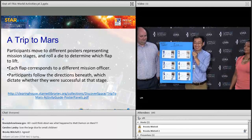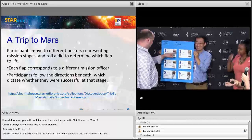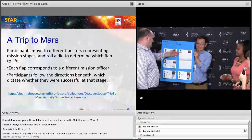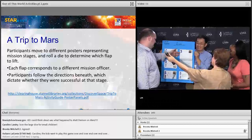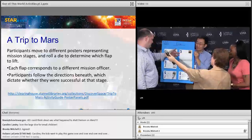And she rolled a 4. So Andy, if you were the participant, he would pick number 4, which says flight surgeon. Each of these has a different person. And what does it say that one does? Your spacesuit kept you safe from the thin, cold Martian atmosphere and radiation from the sun. Go to step 4, return.